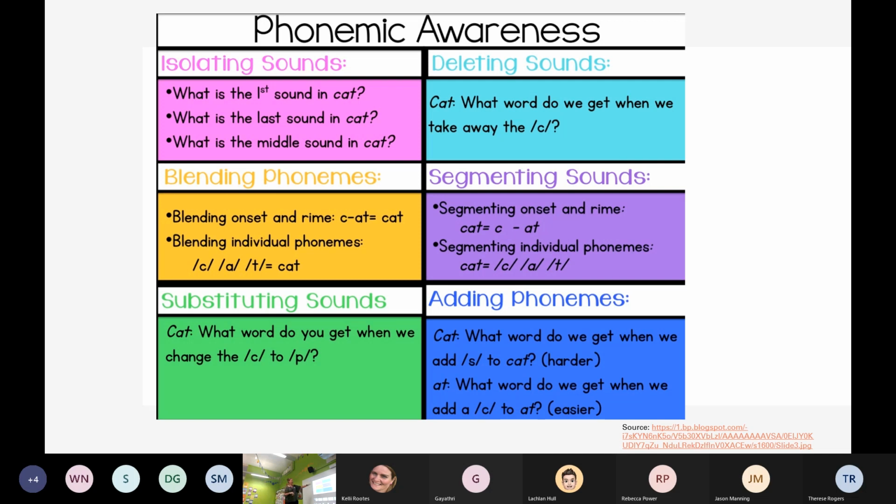And then there's a few other ones in there, like deleting sounds, which are always interesting. If we've got the word cat, what word do we get when we take away the k? We want them to be able to say at. Or I want you to say the word cat. Now instead of the k, I want you to put a s, and you have to be able to say sat. So there's lots of this manipulating sounds and playing with sounds to build up their understanding of sounds before we get on to the letters.